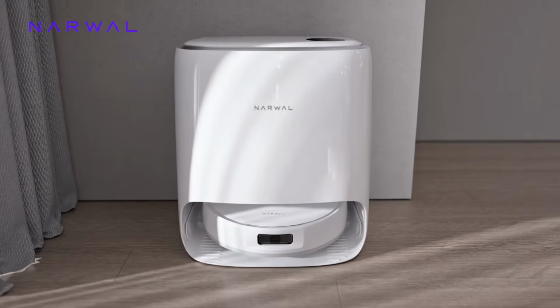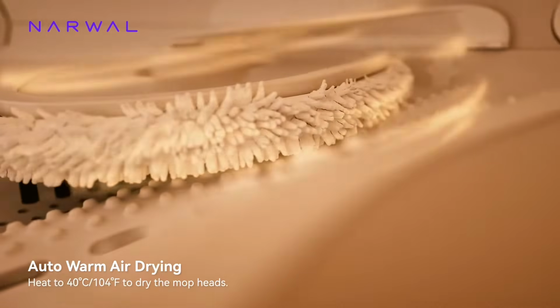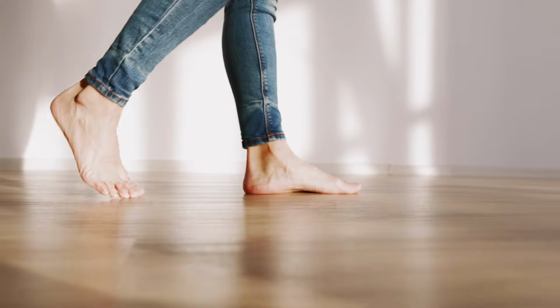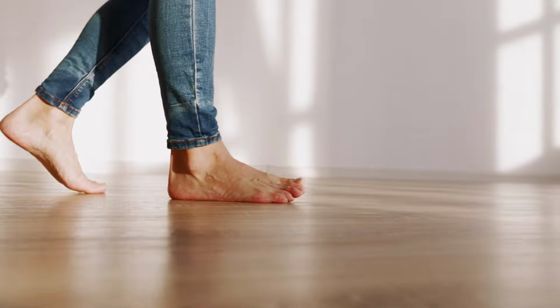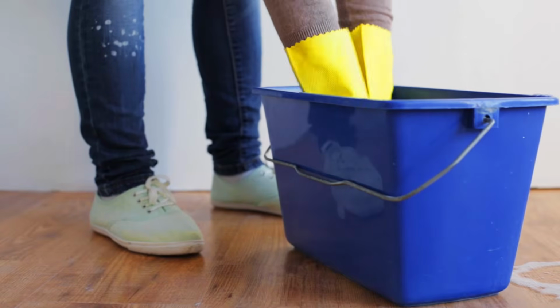The dock becomes the heart of the system, automatically washing and drying the mop pads after every run. You can imagine the feeling of stepping barefoot on a freshly mopped floor that's been scrubbed and left streak-free without you ever touching a mop bucket.